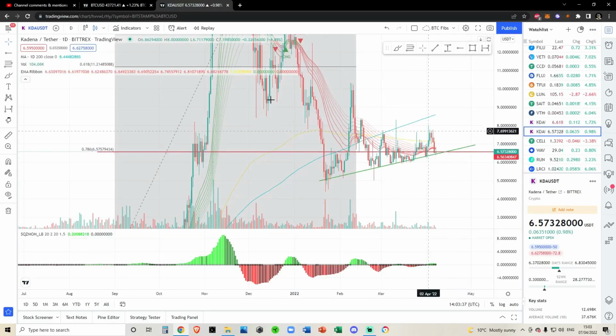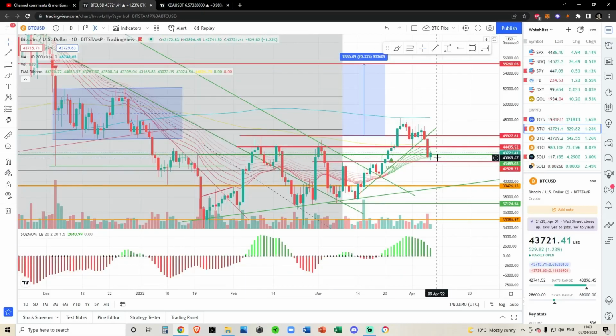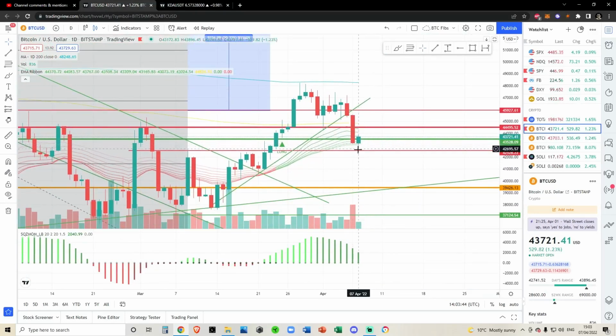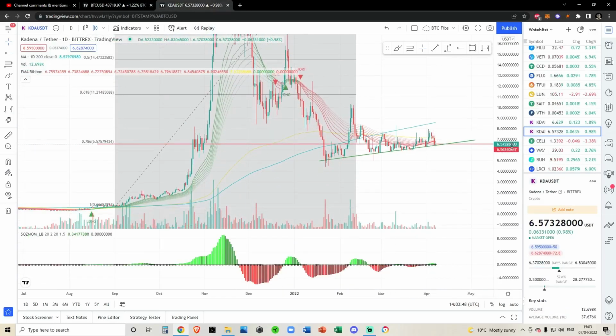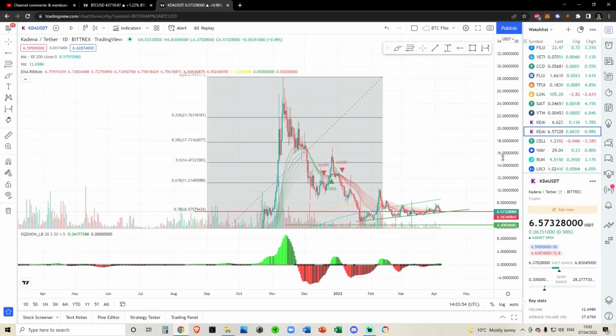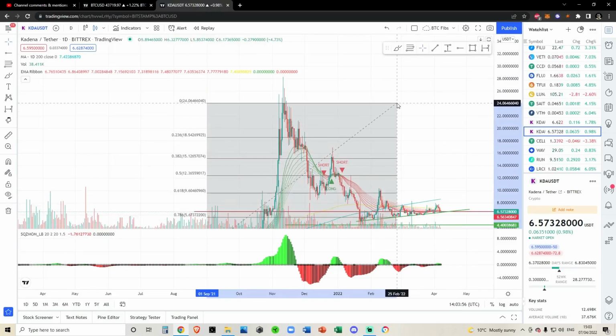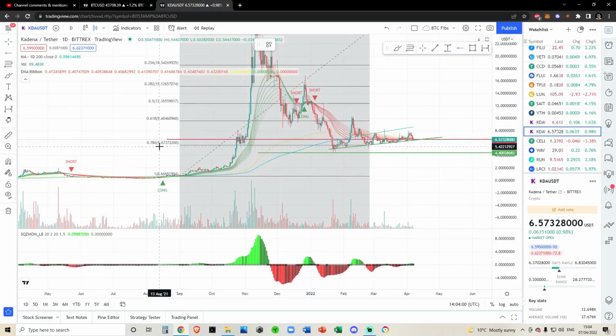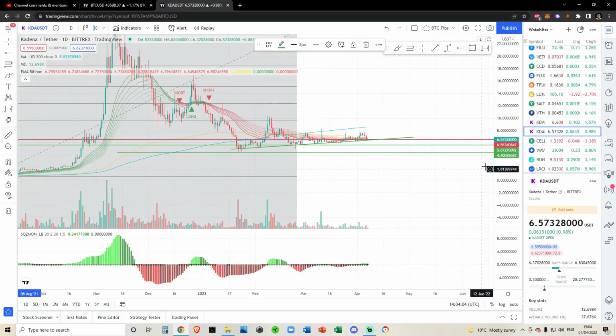The uptrend is still intact, but with Bitcoin heading down, kind of fighting with the bottom of these EMA ribbons, if Bitcoin doesn't start to turn up in the next day or so, then Kadena could definitely take a tumble. And apart from these previous lows we've got down here, because that is the first level of support I see, if we move our fib on the daily down to the candle body close instead of the wick, you can see we still do have the 786 down here.